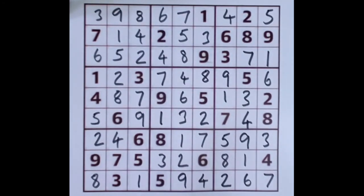Not sure if it's medium or easy really. Anyway, they listed it as medium, but we didn't need any candidates at all, so I'm not sure that it really rises to that level. Probably more like an easy level puzzle.